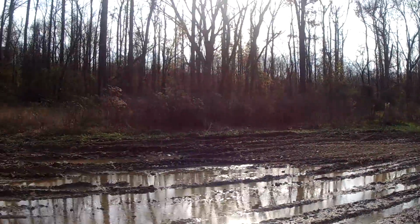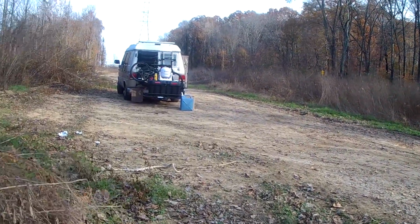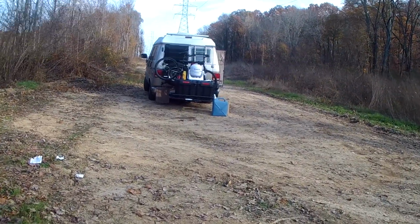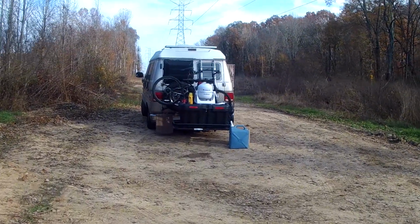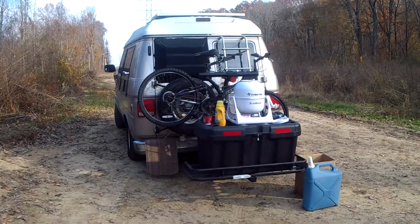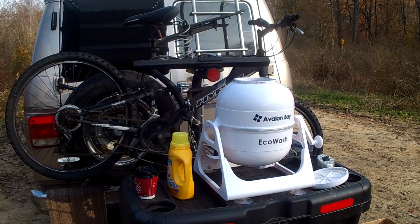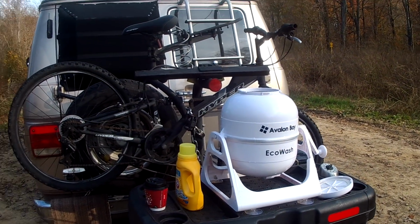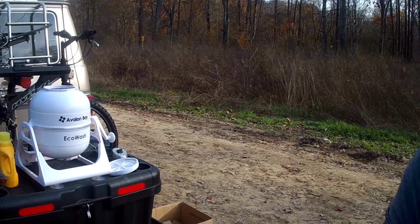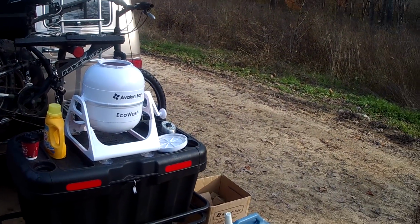But I took the time out to say, hey, let's do a little washing. I brought, let's use the Eco Wash from Avalon Bay. I got this thing a little while back. I've been meaning to use it and do a video on it, but I hadn't had the opportunity. Now the opportunity came. I promised that I'd use this thing in a real world scenario. This is a real world scenario right here, as real as it can get.